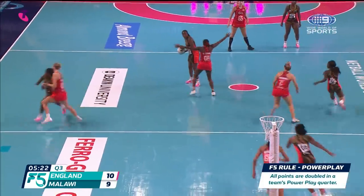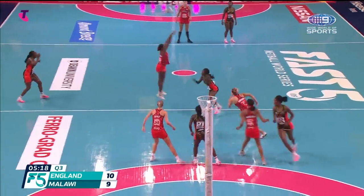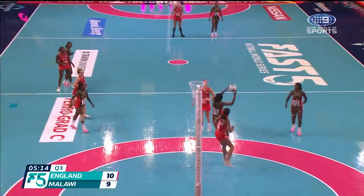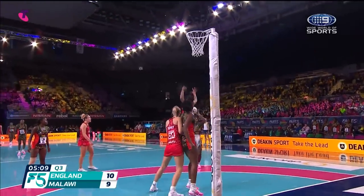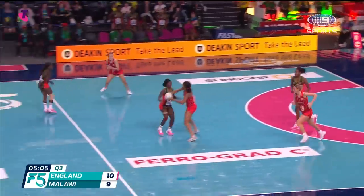Here's Malawi in possession. Mvula up on the transverse line. Long ball into Mvula, takes it well. Chimalero, well short, and Dobie comes away with the rebound.